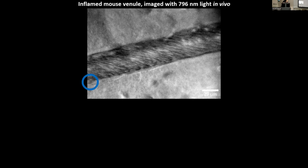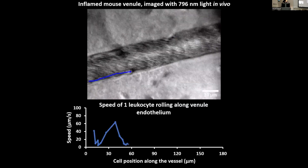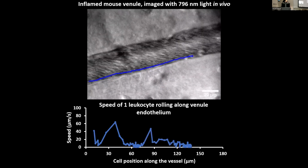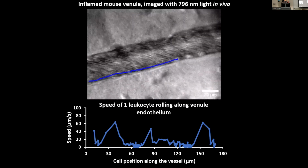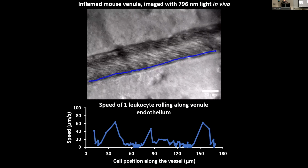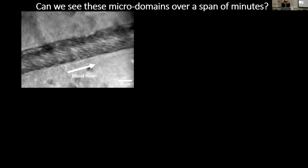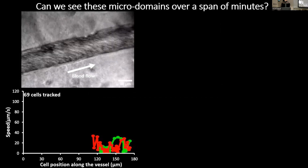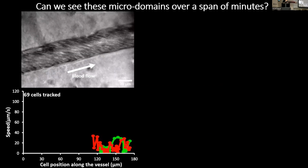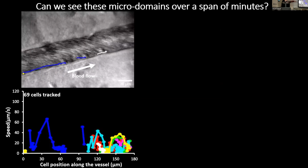So I want you to pay attention to this cell that's marked in blue as it is rolling along the vessel wall. Now, when we track its speed as it's going along, we see that there are parts of the vessel wall where this cell is slowing down and other parts where it's speeding up. But this is just one cell. So we tracked this particular vein for about 6 minutes and plotted the instantaneous speeds of about 70 cells here. Each cell is represented by a different colored trace.